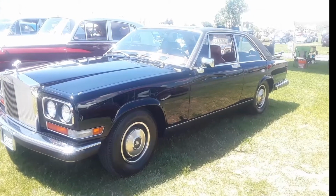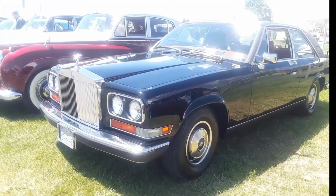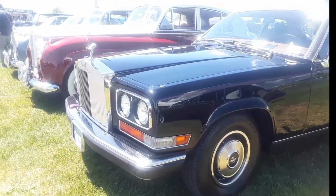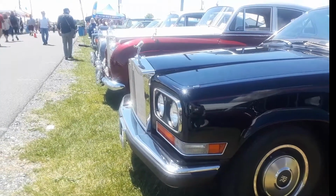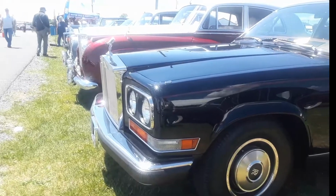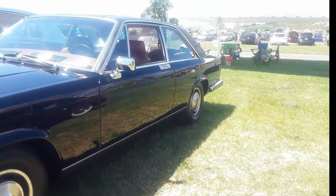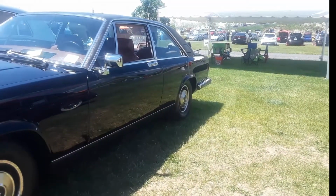The grille, also very different for Rolls-Royce. The grille is actually angled forward just a little bit, which you can see if you look at it. That was never done on any other car. Very aggressive. This was the top of the line, the most expensive car that Rolls-Royce made, aside from the Phantom 6, which was so unusual you don't really count it.